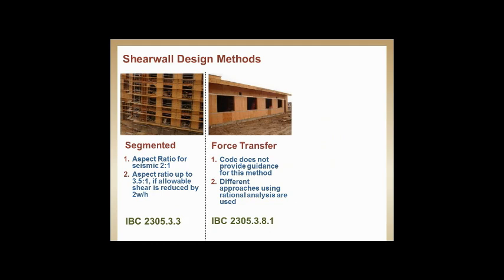Another method has been developed to continuously brace laterally. This is known as the force transfer method, where you're considering this wall as one continuous shear wall. The beauty of that is you've only got a hold down on the start and stop. We don't have a hold down on each segment of the shear wall. This is a little bit more cumbersome. A lot more engineering is involved in determining the force transfer around these openings. And you can see a metal strap has been used here to help transfer the force.